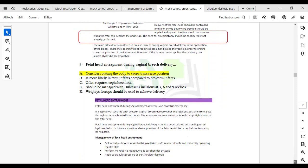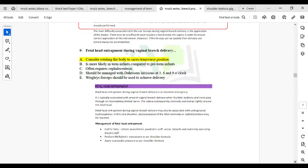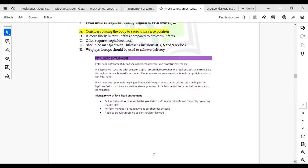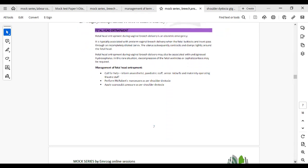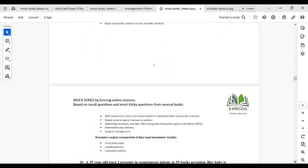Okay, so here we are again. We are going to call for help. Perform a McRoberts maneuver as if this is a shoulder dystocia. Apply suprapubic pressure as if it is a shoulder dystocia. Then we can do the MSV maneuver. Then we can rotate the baby to sacrotransverse position. This is going to help.